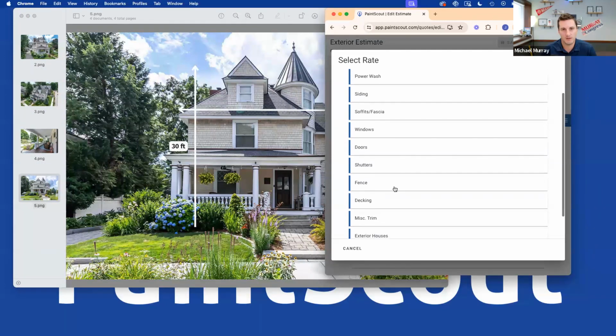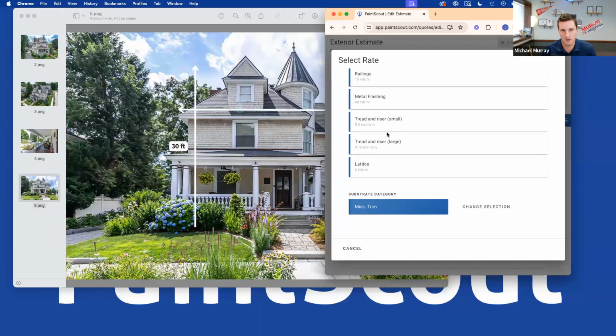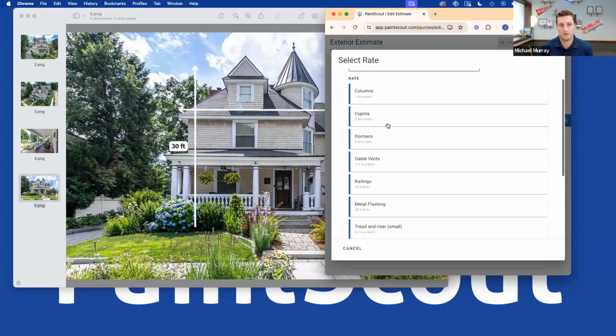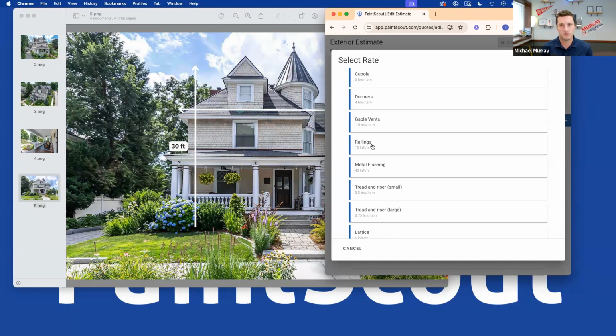Again, this is going to be another one of those things where you are going to be adjusting. So you have to have a standard. If you know your standard is maybe just a simple 2 inch square piece of wood spindle, what we're looking at in this picture is much more complicated. Anybody that's painted for a little while knows that this type of detail is going to take a lot more time than just a square 2 inch spindle.